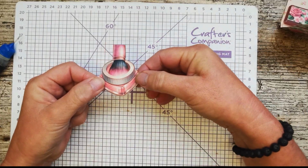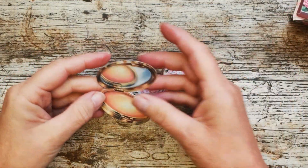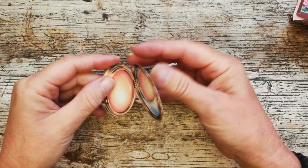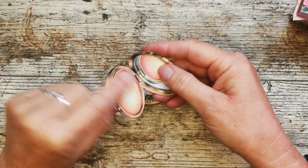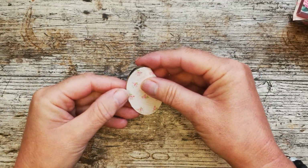There we go. Our little powder compact, our lovely little mirror compact here, is just a little bit of whimsy. We're going to fold this in half where these points come in here.